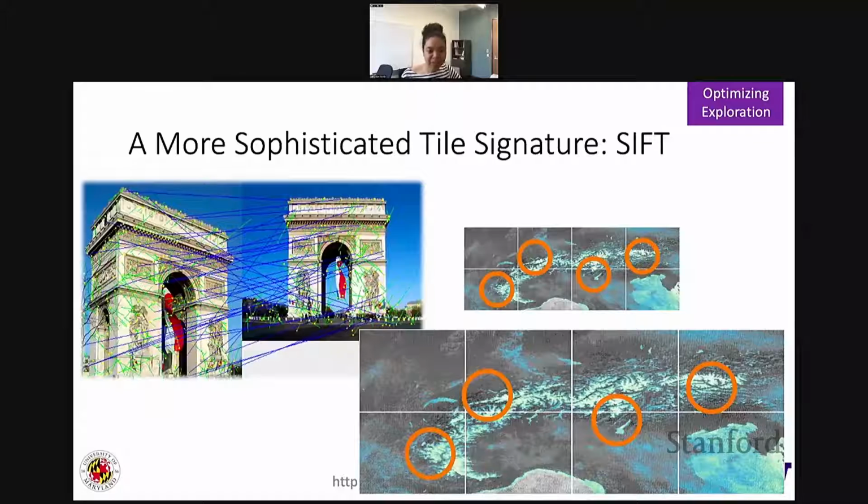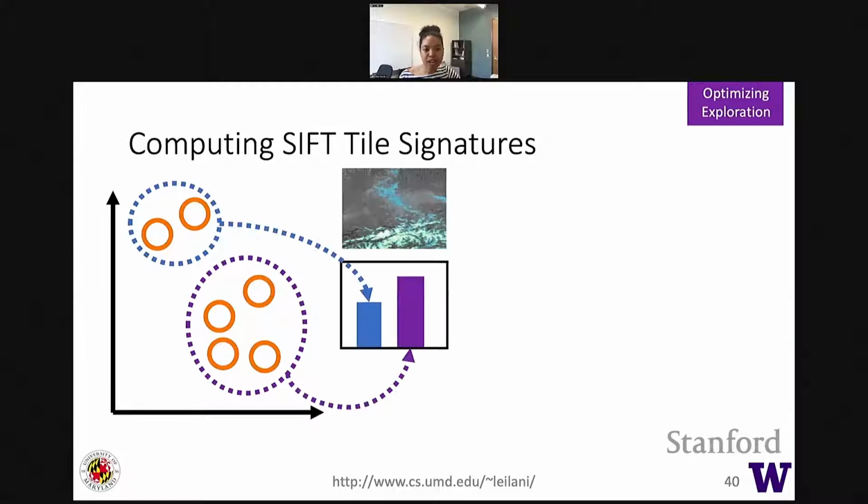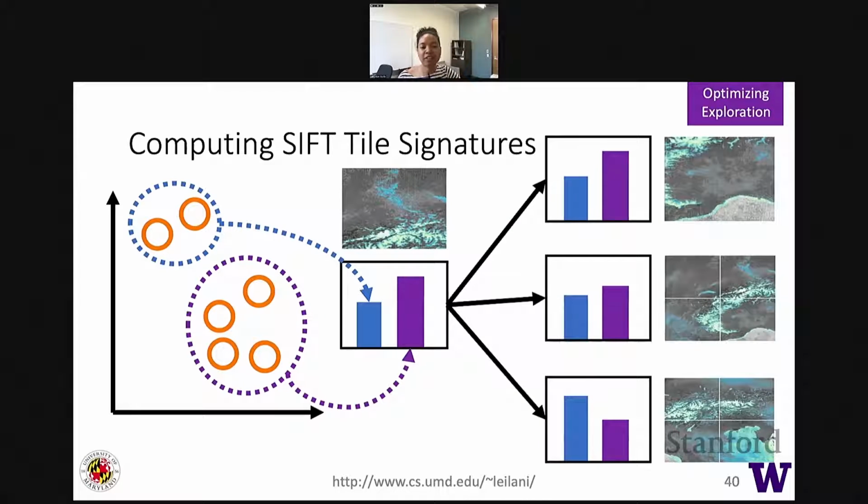So to compute SIFT, what I did was I extracted key points from each tile. I clustered the key points. Then I went back through the tiles, identifying which cluster appeared and the frequency with which each cluster appeared. So then I end up with these different histograms, and then I could use the histograms to compare similarity between the tiles.